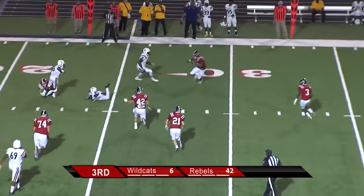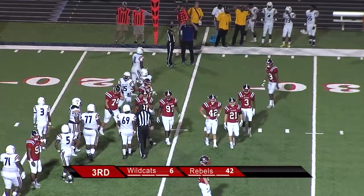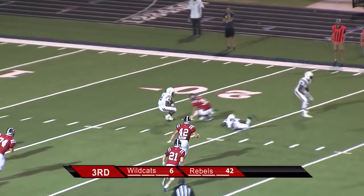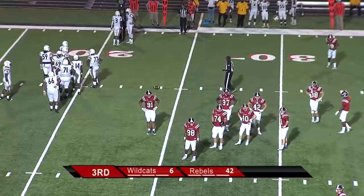Green will take the snap, throw a swing pass out to the outside. Nothing working. Gracious. What a tackle made that time by Zach Martin. He fought off the block. Jim made an incredible play. Yeah, every play he's made tonight has been taking on the blocker, defeating the blocker, and making the play. Jordan, I mean, that's what you like to see in those guys out on the edge.